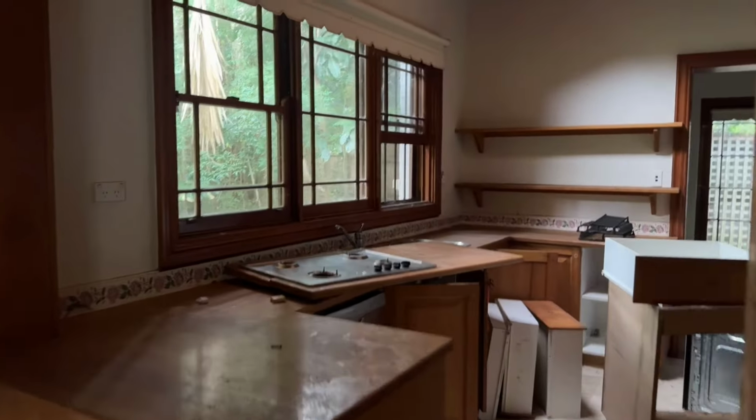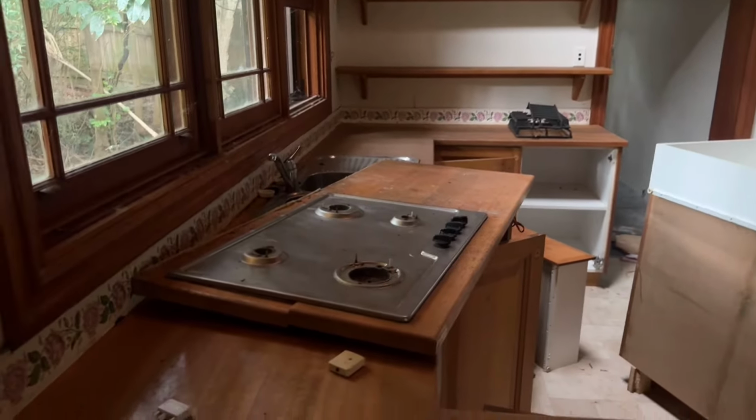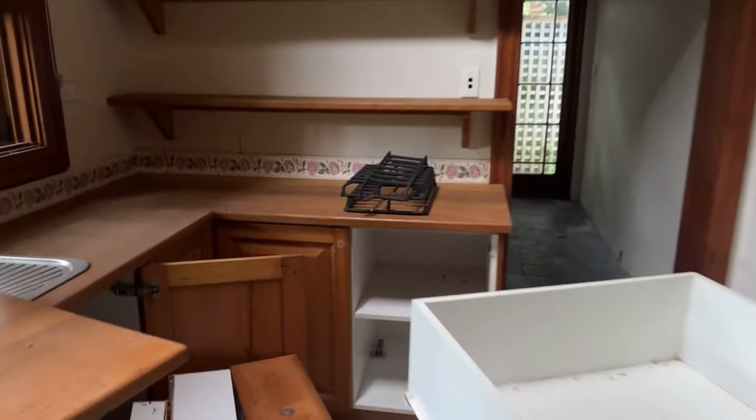So let's just start here in the kitchen. And oh yeah, it looks like someone's already trying to rip it out. But let me sneak through here. Just come into the laundry area and yeah, just a toilet.